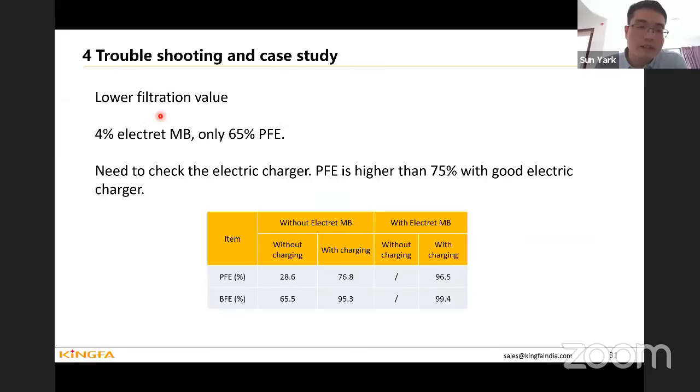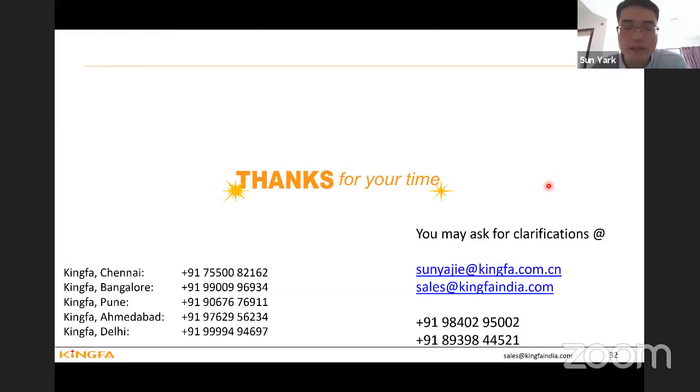And another one is the filtration value. Even when some customers add a lot of electret masterbatch, the PFE is not high enough. So what we suggest is to check the electric charger. If the electric charger is good, then we can very easily get 75% PFE even without any electret masterbatch. So if the PFE is too low, we first need to check our electric charger. So this is my introduction to melt blown PP for PPE. Thank you.